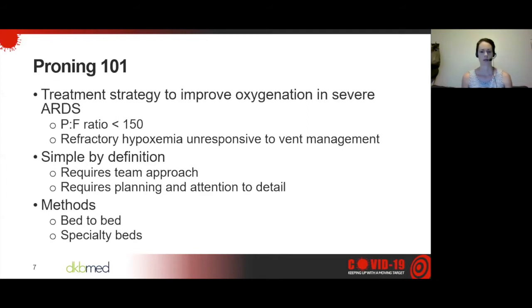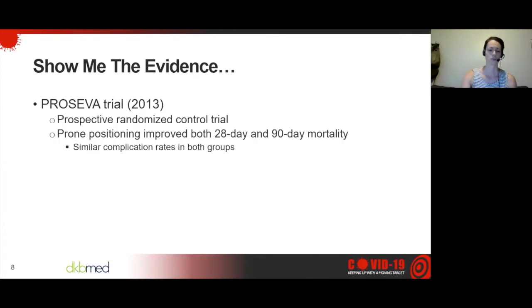Very expensive, and especially right now with coronavirus and all the patients that need to be prone, it's really not a feasible option for most places. So nursing is all about evidence-based medicine these days. If I'm going to do this time-intensive, possibly risky procedure, I want to know that what I'm doing has been proven. So if you go back and look at the PROCEVA trial from 2013, it's a randomized controlled trial, so that's the best you can do.